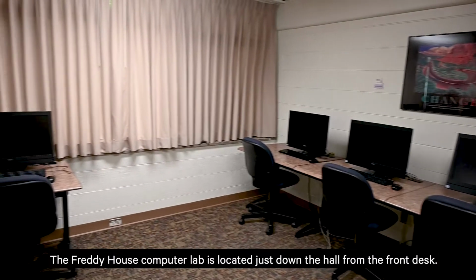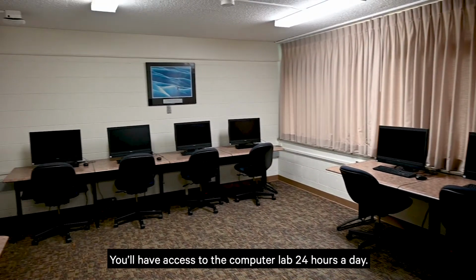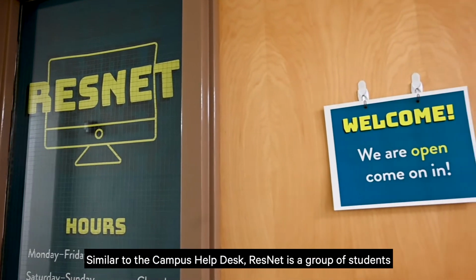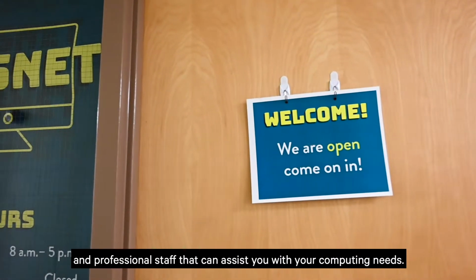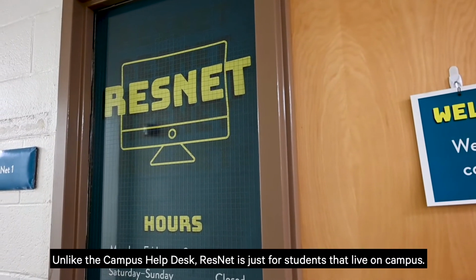The Freddy House Computer Lab is located just down the hall from the front desk. You'll have access to the computer lab 24 hours a day. If you have computing issues while living on campus, contact the ResNet staff. Similar to the campus help desk, ResNet is a group of students and professional staff that can assist you with your computing needs. Unlike the campus help desk, ResNet is just for students that live on campus.